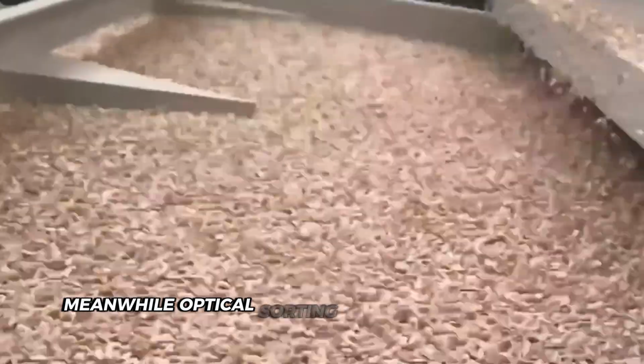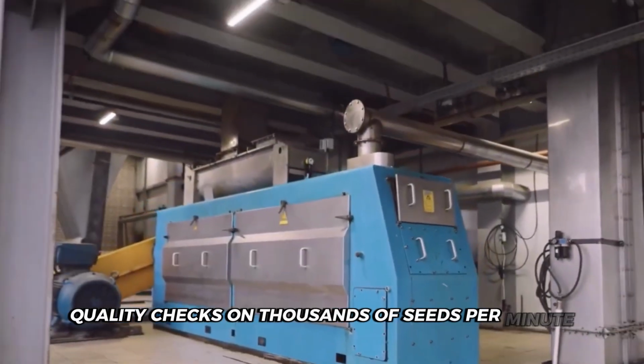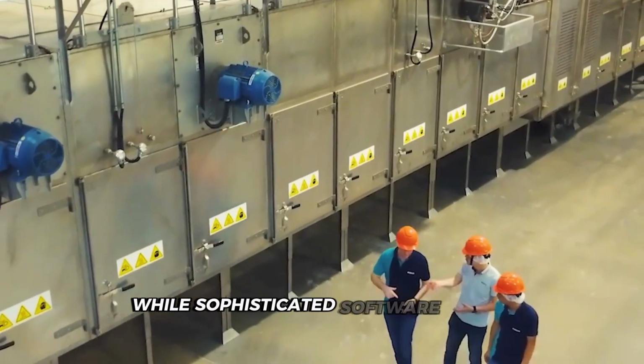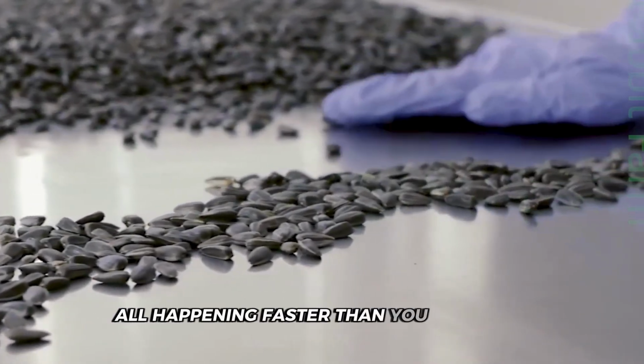Meanwhile, optical sorting machines perform split-second quality checks on thousands of seeds per minute. High-speed cameras capture detailed images, while sophisticated software makes instantaneous accept-reject decisions. When a discolored seed is spotted, whoosh, a perfectly timed air puff blasts it away with over 95% accuracy, all happening faster than you can blink.